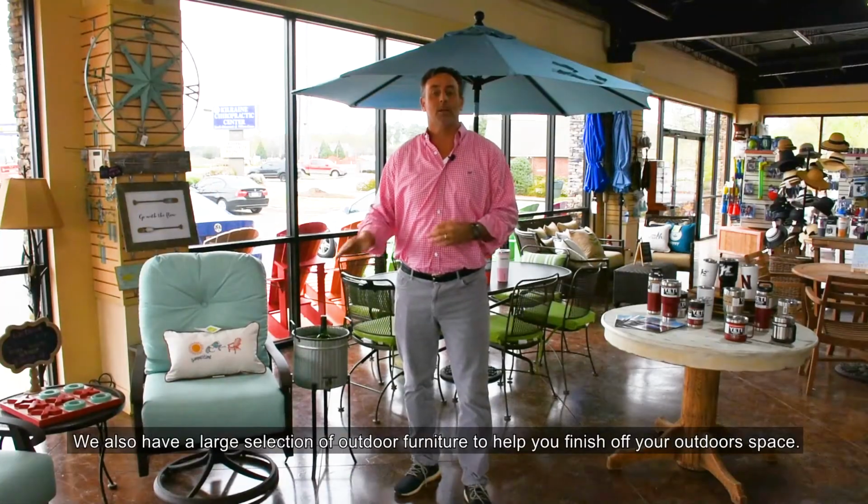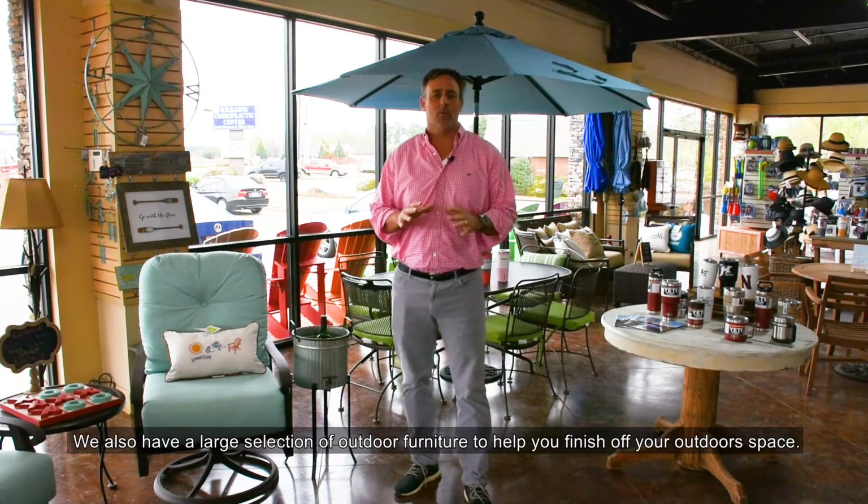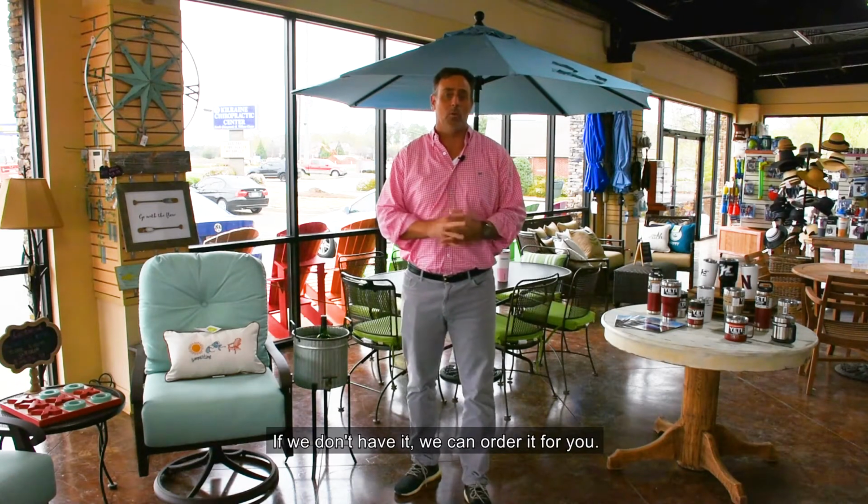We also have a large selection of outdoor furniture to help you finish off your outdoor space. If we don't have it, we can order it for you.